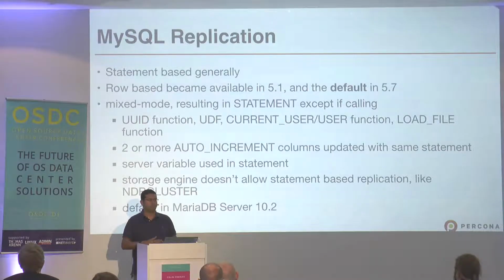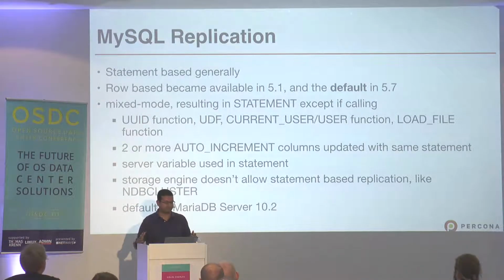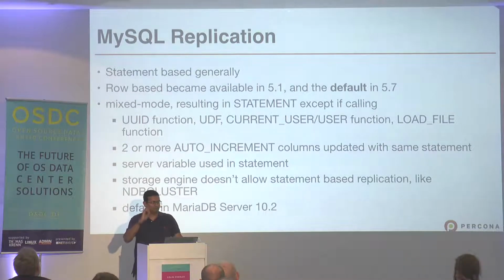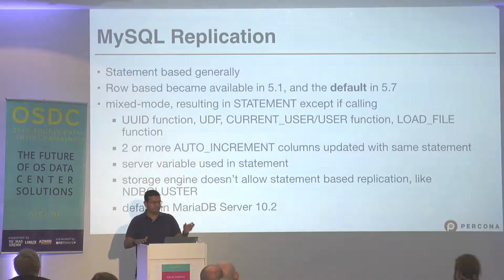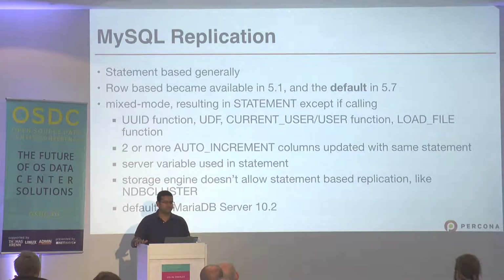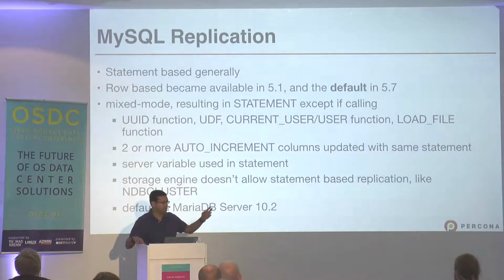MySQL replication, for the longest time, has been statement-based generally. However, row-based became the default in 5.7, and going forward, we expect more and more people to only be interested in row-based replication as opposed to statement-based replication. Now, statement-based replication basically takes a statement you enter onto the master and then applies said statement again onto the slave or sets of slaves, and this could occasionally lead to inconsistencies, especially if you use things like the current user or use a function or a UDF and so forth.